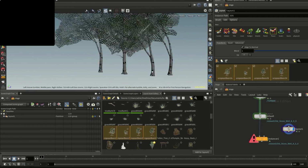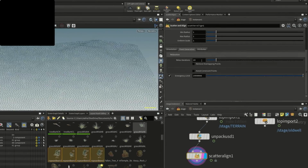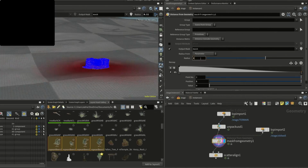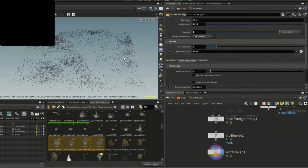Here we're going to set up the trees for this environment, or Adrian did, and in doing so he's instancing to the landscape directly, and then he can paint where he wants trees and where he doesn't want trees, and then have that update accordingly.